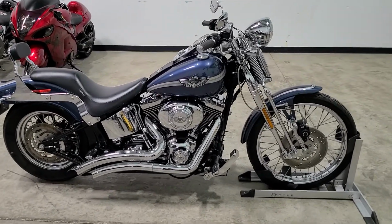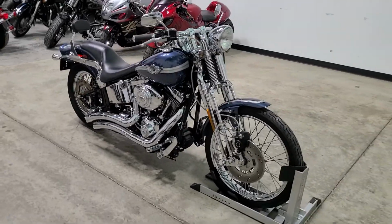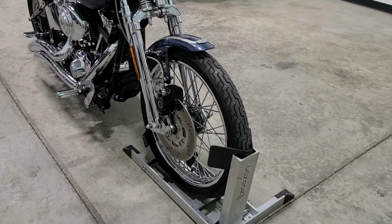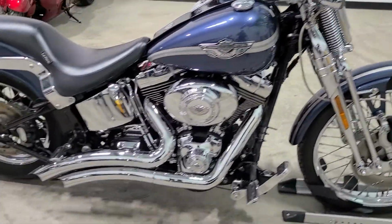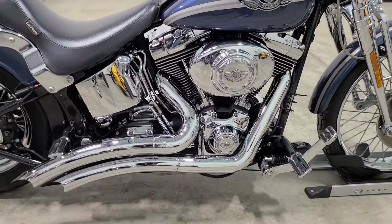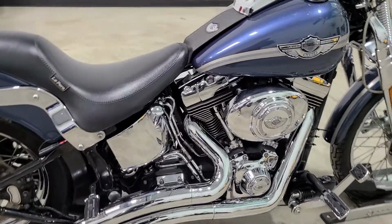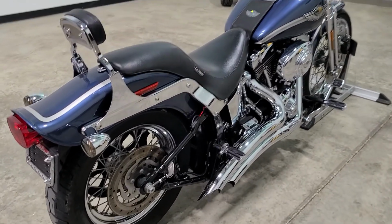Today we have a 2003 Softail Springer Standard with a little over 17,000 miles. The bike is in immaculate condition. 88 motor, stock motor, 5-speed transmission, shifts smooth, Vance & Hines exhaust. It has a FI 2000 tuner on it. It's tuned right, purrs like a kitten.